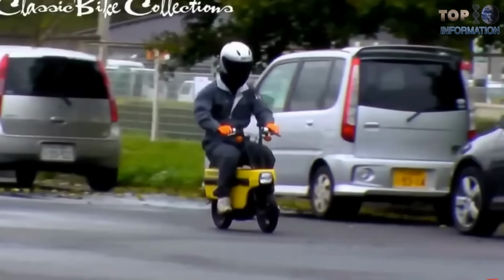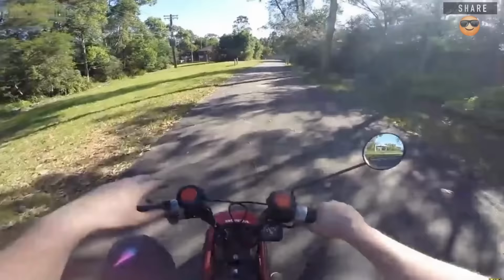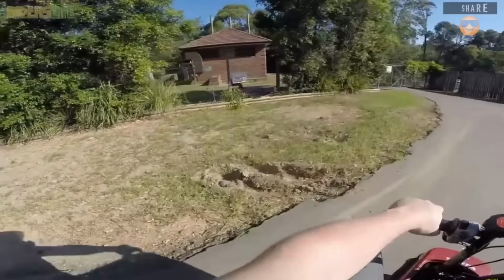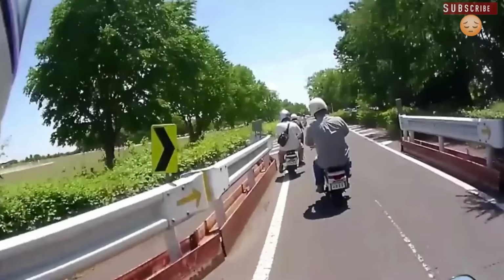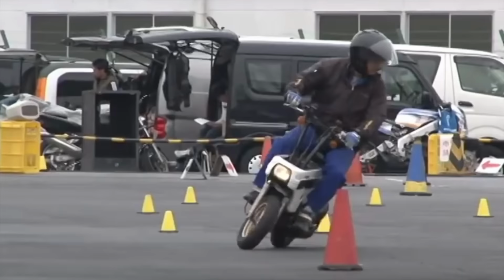It is a compact suitcase-size case which can be transformed into a bike by unveiling the handle and then tightening the screws of each handle into its proper place. This Honda bike is freaking awesome because it weighs only 45 kilograms. This Motocompo has a 49cc two-stroke engine, which is capable of reaching its maximum speed of 30 kilometers per hour.